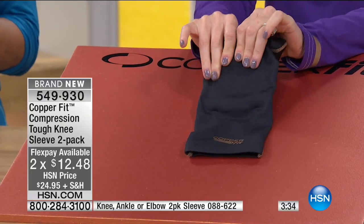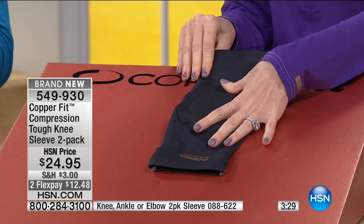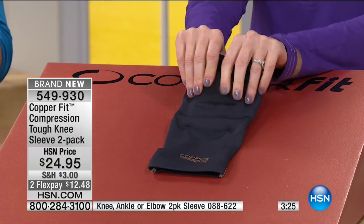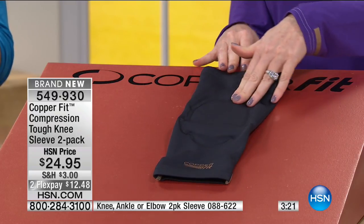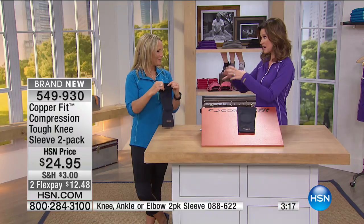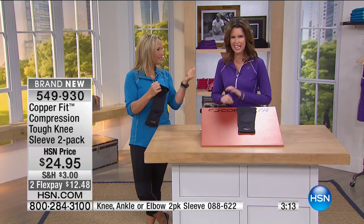Again, in response to people saying, I need the compression, I want more mobility, more circulation in my knees, but I also want to be able to get on my knees. I want to be able to use them for everything that they were intended for. $12.48, and you still get all of the mobility during the day. If you're wearing the big, bulky plastic ones, you're walking around feeling like a football player. Right, and they dig in.